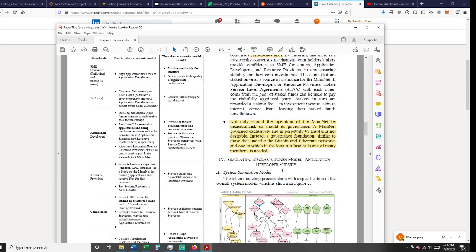Not only should the operation of the mainnet be decentralized, so should its governance. A mainnet governed exclusively in perpetuality, or whatever, by Insolar is not desirable. Instead, a governance foundation similar to those that underlie the Bitcoin and Ethereum networks, and one in which, in the long run, Insolar is one of many members, is needed.